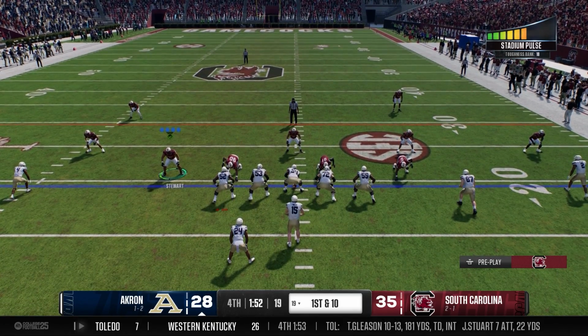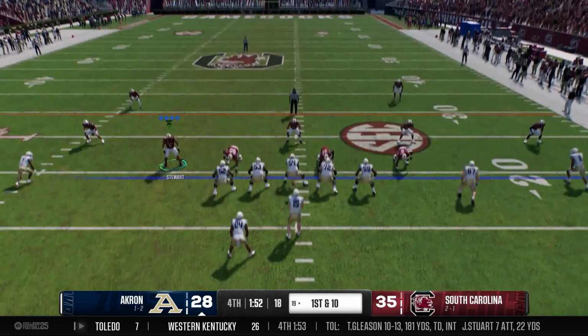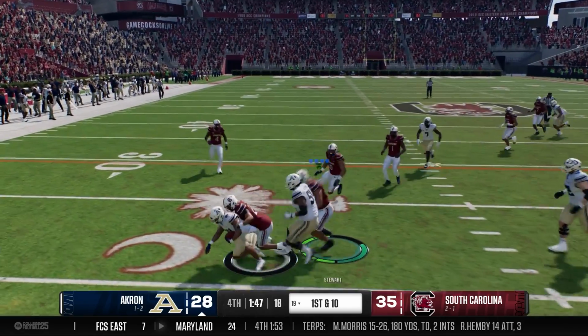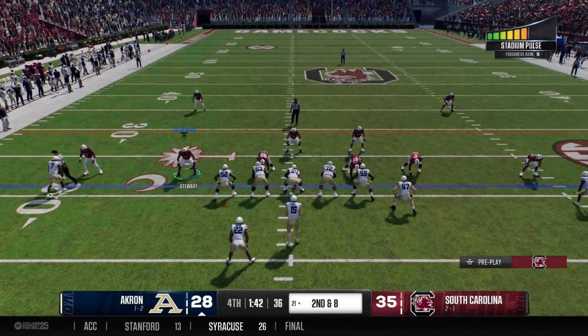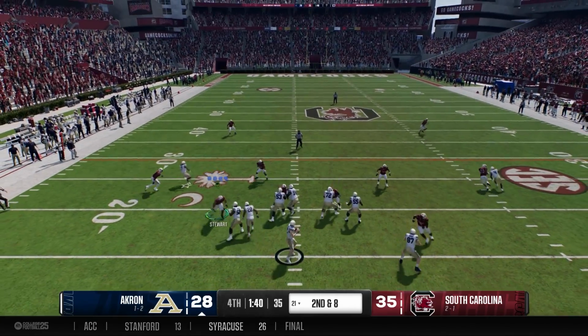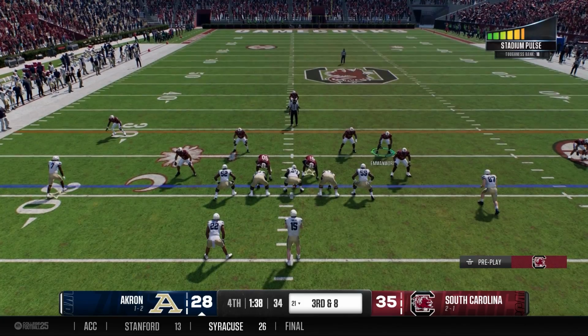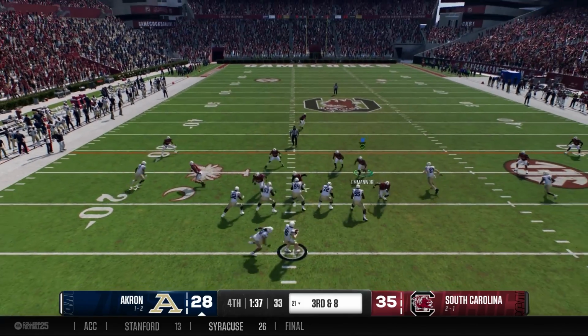Where have I seen this before? They got 1:52 and 2 timeouts to do it. Can the defense hold up? Here's a screen outside. Nice play. Gets out to Williams. Stops him for 2. Clock continues to run. 2nd and 8 now. Pressure, almost a sack as they hit Finley from behind. It was Dylan Stewart, the 5-star freshman.